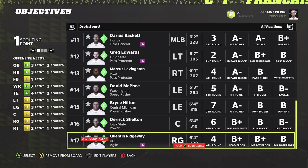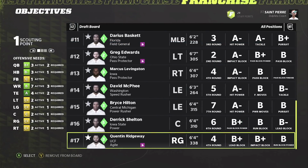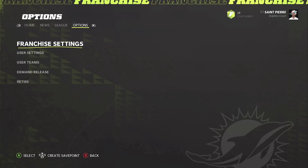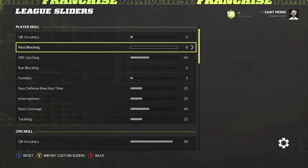Then there's Derek Shelton and Quentin Ridgeway, 2 offensive linemen. Like I said, these are the rounds that I'm looking for guys on the offensive line, and especially just for depth. So that will do it for our draft board. So that will do it for the draft preview and the guys that we are looking out for.